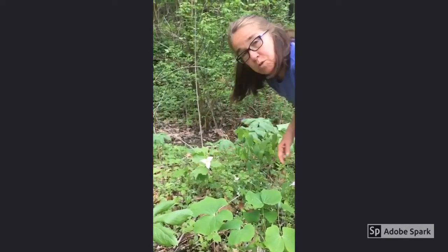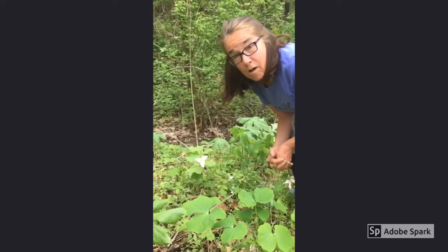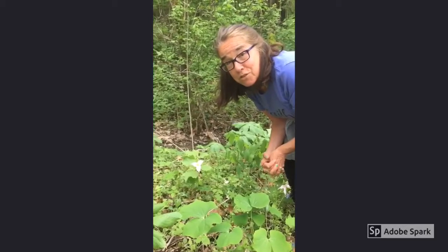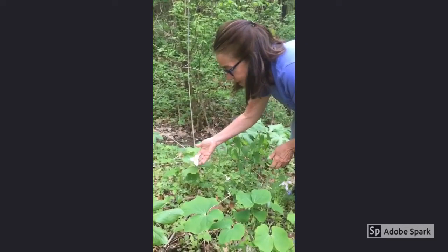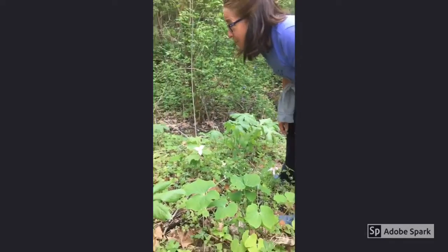And something else really special about the trillium, friends, is that it's the state wildflower for Ohio. So it's very special if you live in Ohio. It's our special flower.